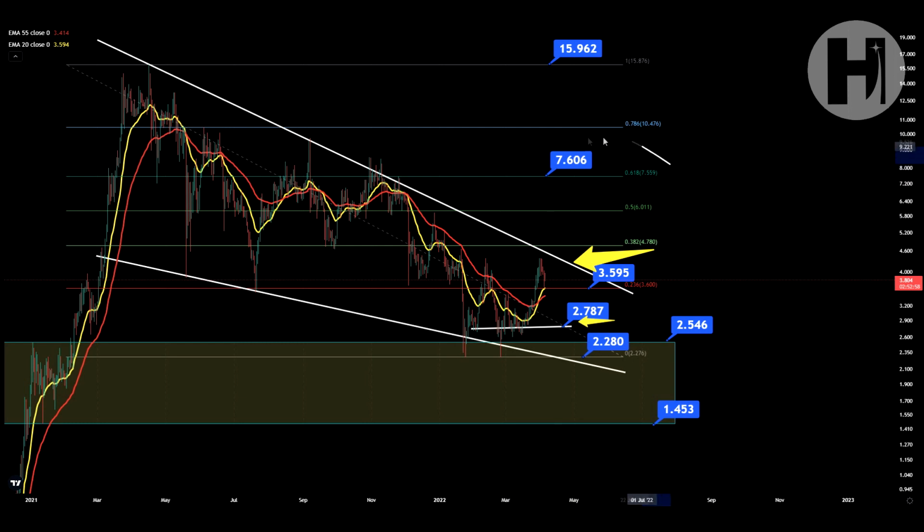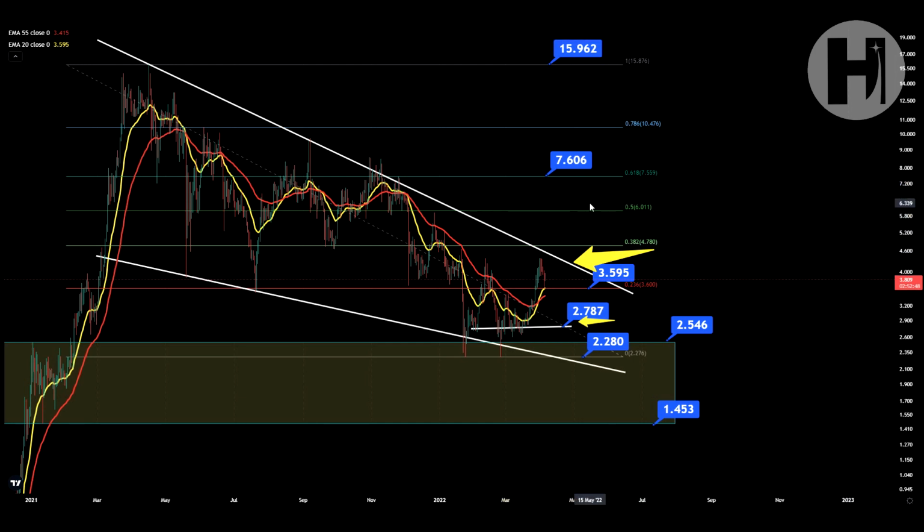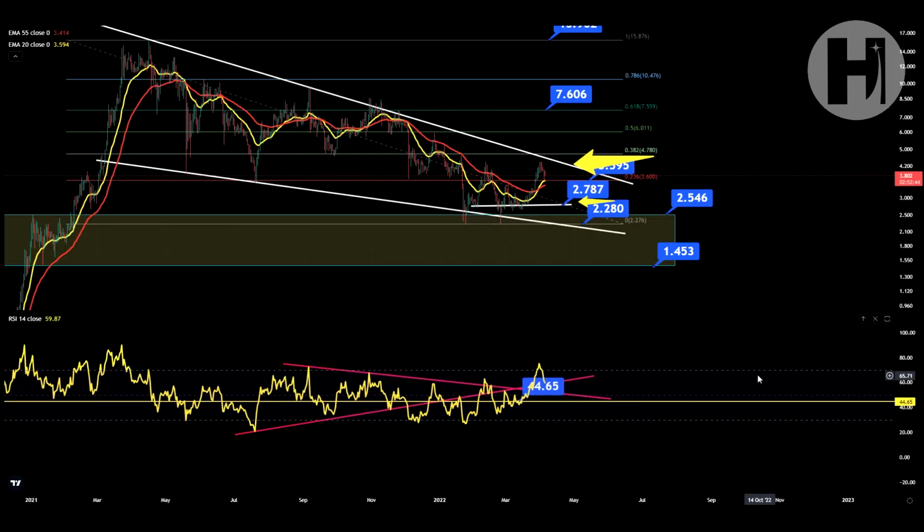So you could swing it, right? You could swing trade this area over here. You could potentially sell at the golden ratio, buy back at the 0.5 at the next pullback. It all depends on you, depends on what your strategy is. Now, let's jump into the daily RSI here.